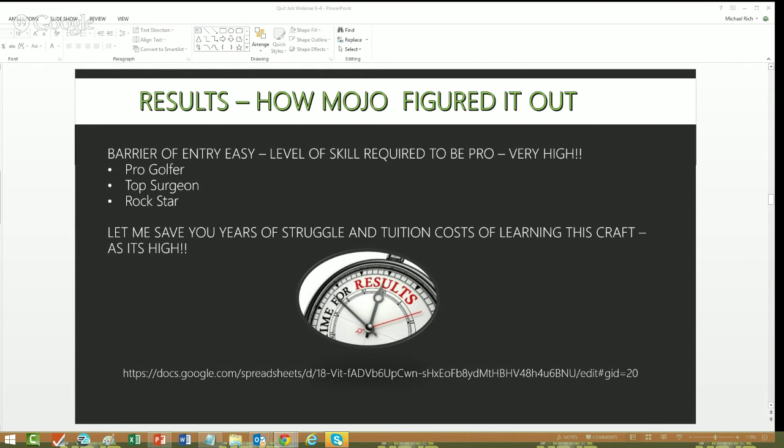These guys are making $1 million a year. You want to make $1 million a year and be a pro golfer? Very tough, man. Top surgeons. My brother is a top surgeon, makes $1 million. How am I going to do that? I've got to be a surgeon. I can't do that. How are you going to make that kind of money? At times, I'm making more than him now. I make more than a pro golfer.